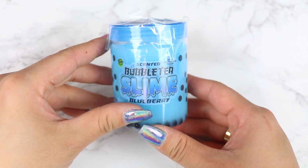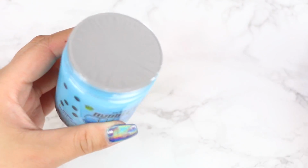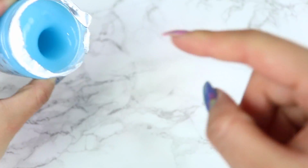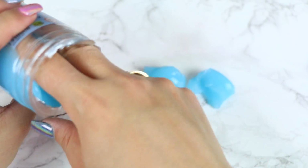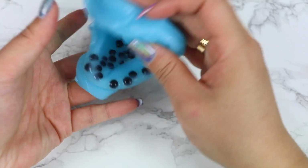Next up, we have this scented bubble tea slime. I was so stoked to get this slime because I've never seen a bubble tea slime in stores before. The second I felt this slime though, I knew we were gonna have some issues. This was a pretty stiff slime that would just rip apart if you tried stretching it a little bit.